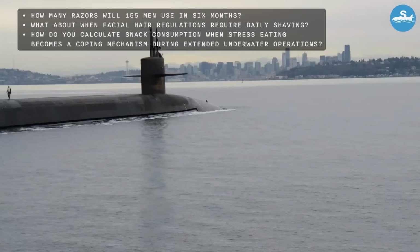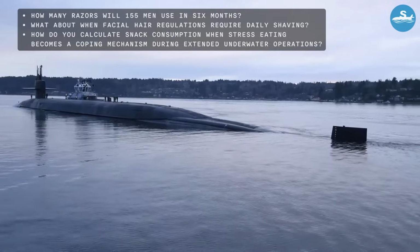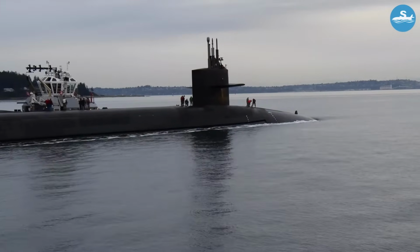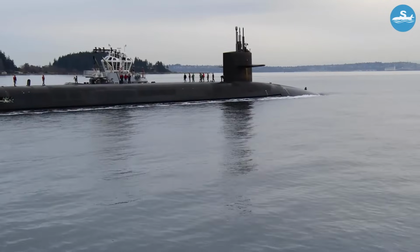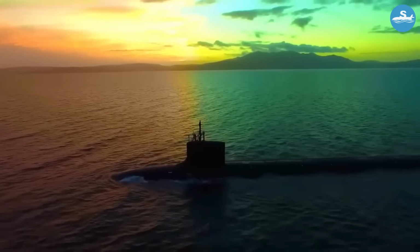How do you calculate snack consumption when stress eating becomes a coping mechanism during extended underwater operations? Rodriguez spent weeks analyzing consumption patterns from previous deployments, consulting with the medical team about crew health trends, and even factoring in upcoming holidays that might affect morale and shopping patterns.